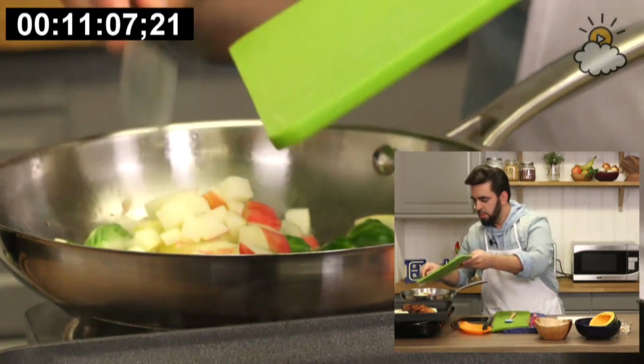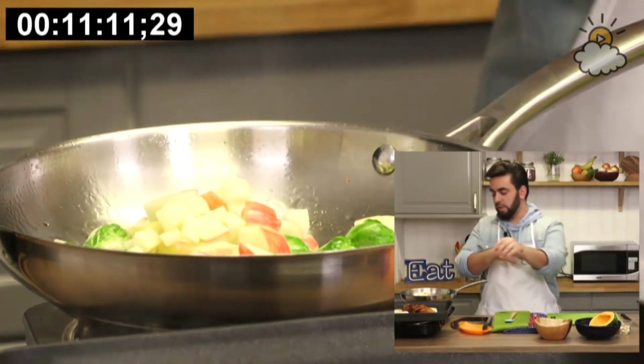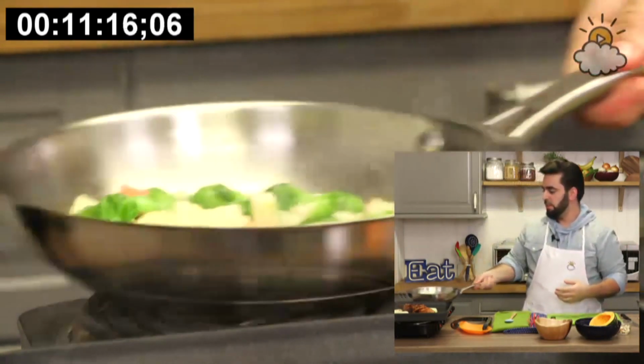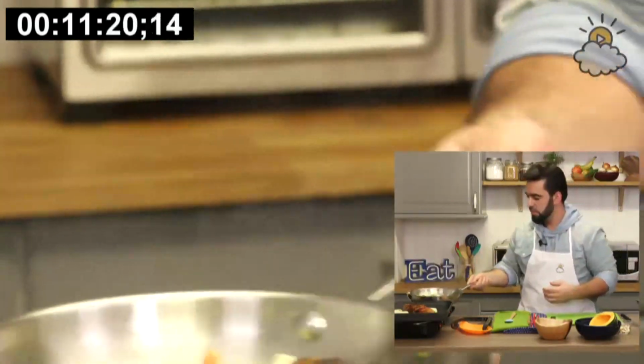So does the apple add flavor to the sprouts? Yes, so the apple I really love with Brussels. Again, it's a sweet apple. It's a Honeycrisp, which I really like. And it really just adds a little sweetness to that char. Really nice.